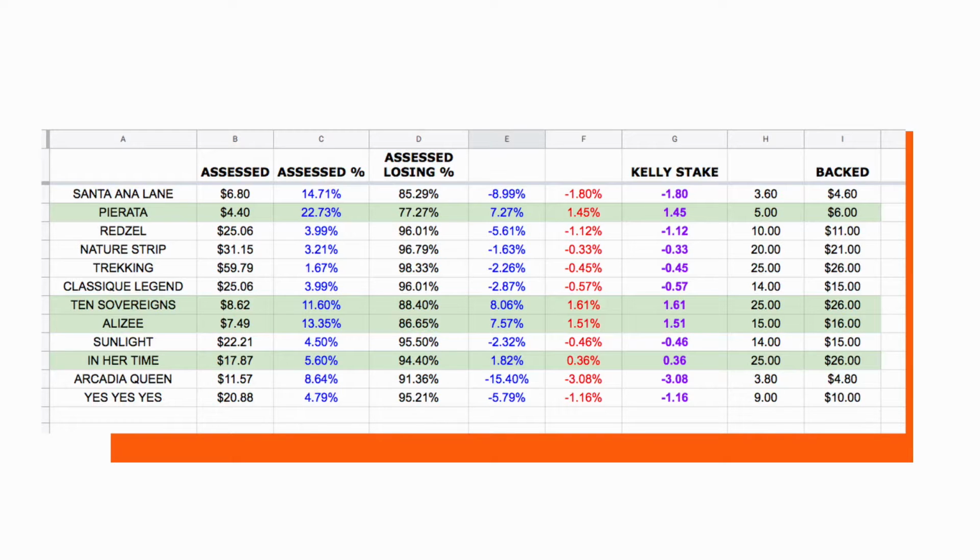The market currently finds it at $26, which means again, it's about a 1.5 unit bet. Alizé, we've rated about $7.50 mark, and the market currently finds it at $16. Again, this is about a 1.5 unit bet.